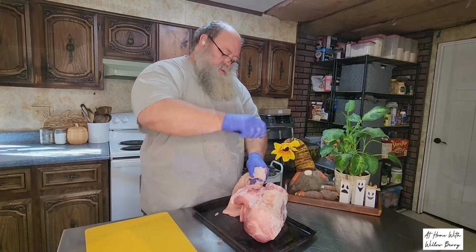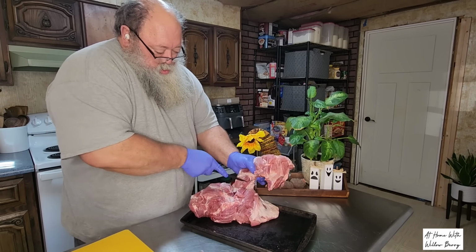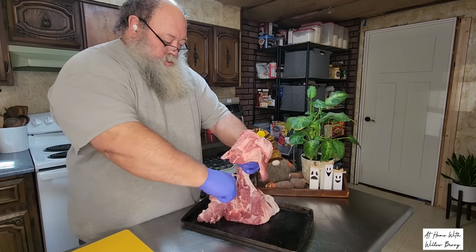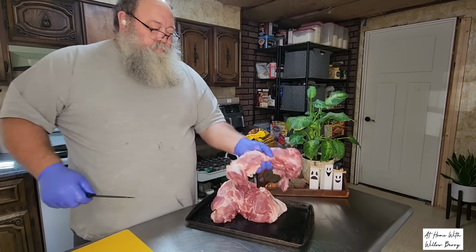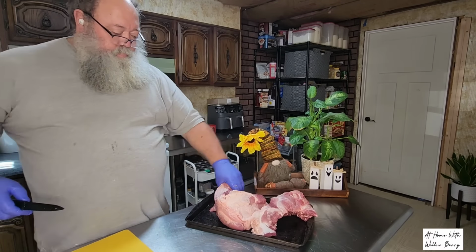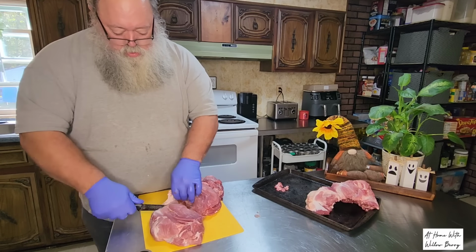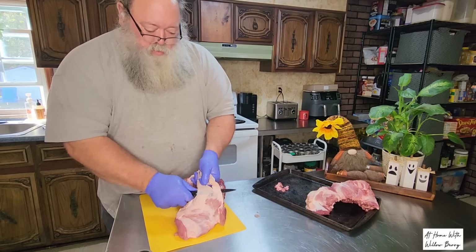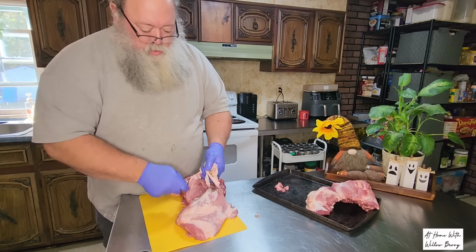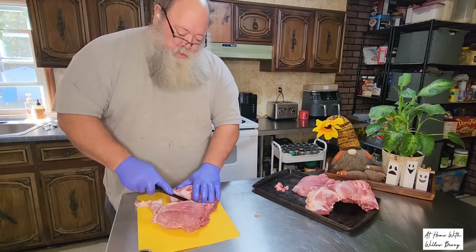I'm getting a bit of a late start this morning. The recipe says it could take 8 to 10 hours to cook the pork on low, and at that rate, it'll be 9 o'clock tonight before we're ready to eat. So my plan is to cook the pork on low for 5 hours, and then I'll turn the heat up to high for 2 hours, and hopefully dinner will be ready at a decent time. We'll also be having French fries, roasted Brussels sprouts, and coleslaw with our pulled pork sandwiches for dinner tonight.